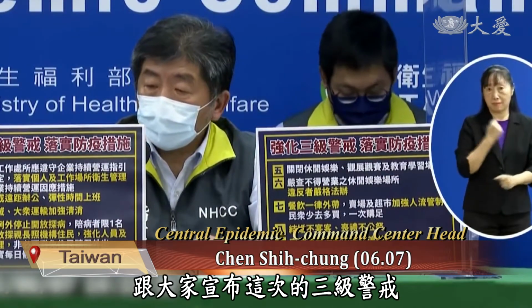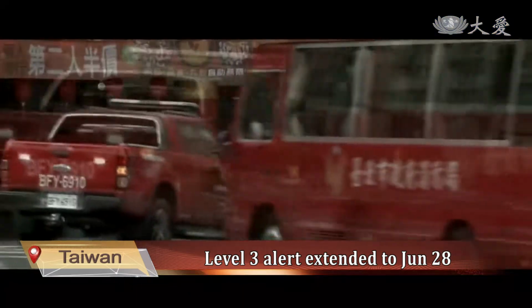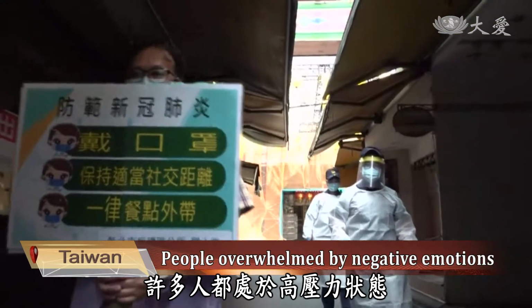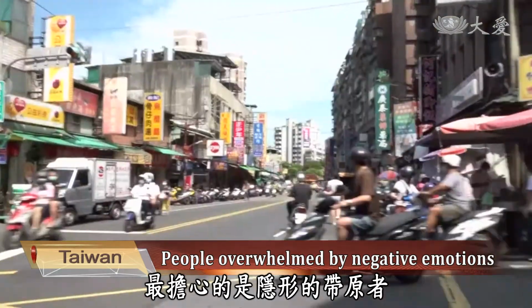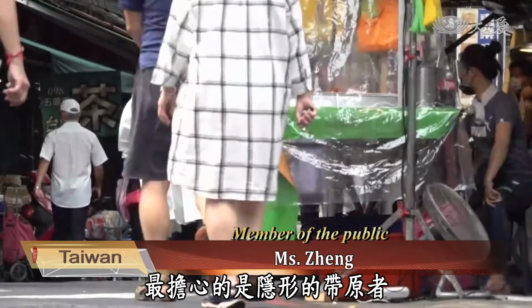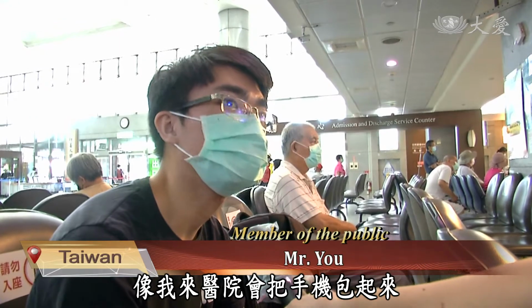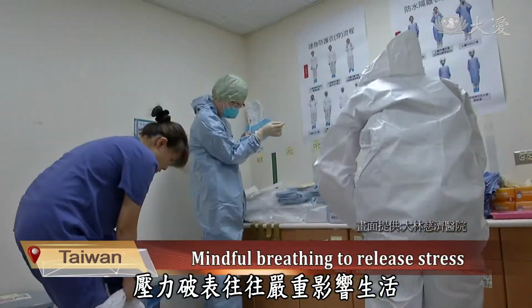Here I announce that Level 3 alert will be extended to June 28th. The pandemic situation in Taiwan is severe and the Level 3 alert continues to be extended. Many people are in a state of high stress, overwhelmed by negative emotions such as nervousness and fear. What I worry the most is invisible carriers. I'm afraid there will be a droplet transmission. Like when I come to the hospital, I will wrap my phone and disinfect it with alcohol.